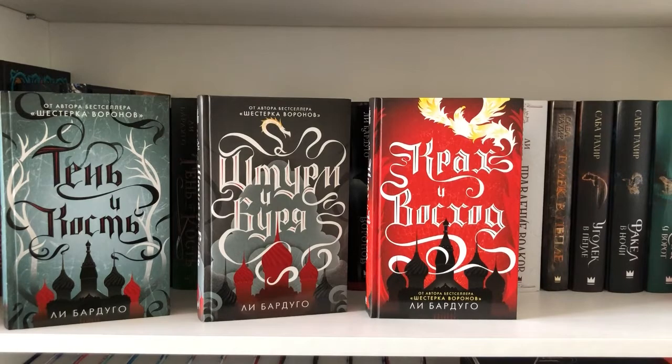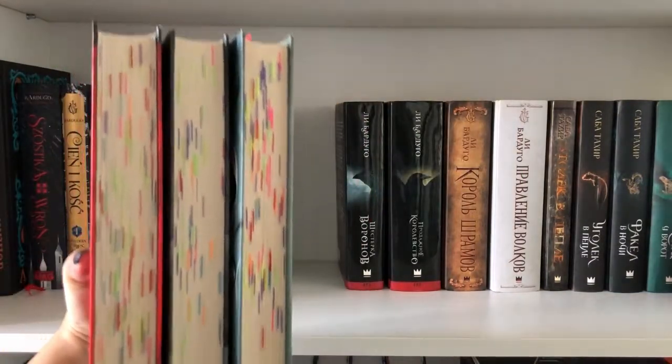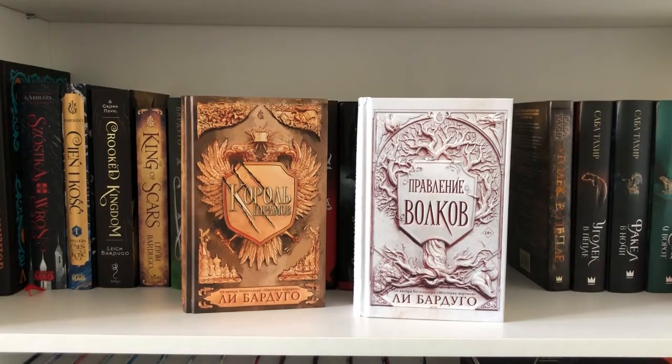The Shadow and Bone trilogy, Shadow and Bone, Siege and Storm, and Ruin and Rising. And also, these books are well loved. Then there is the Six of Crows duology with Six of Crows and Crooked Kingdom, and they're also annotated. And lastly, here's the Nikolai duology with King of Scars and The Rule of Wolves.